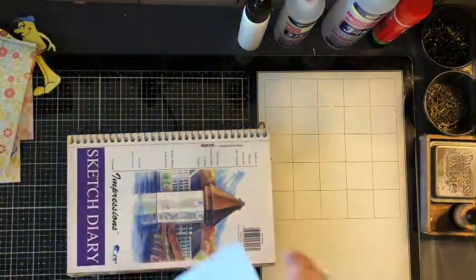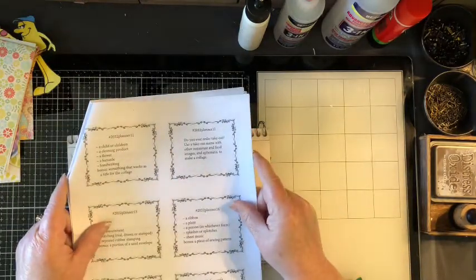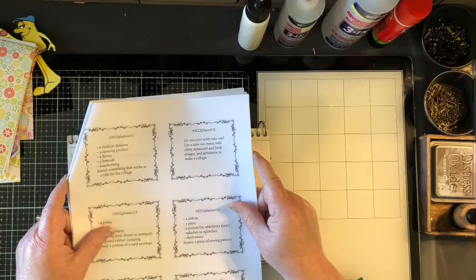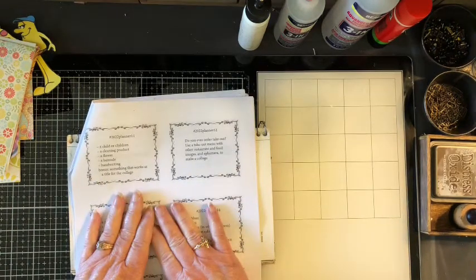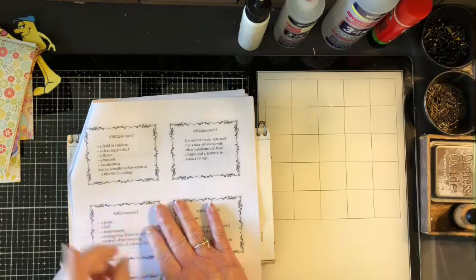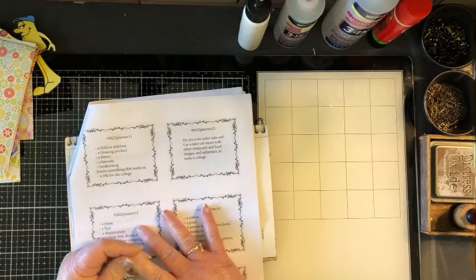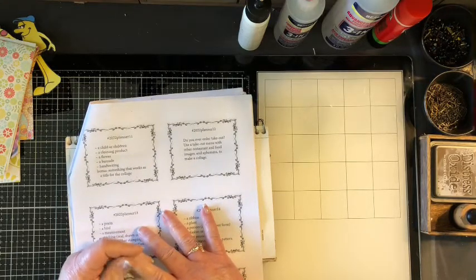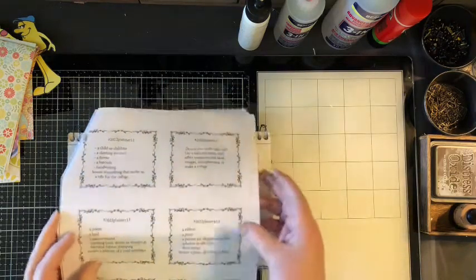It is a different one. It says, do you ever order takeout? Use a takeout menu with other restaurant and food images in ephemera to make a collage. We rarely do takeout, but when we do, it's pizza. So I have picked some stuff from my favorite pizza places, and so we're going to see if we can't do something with that.